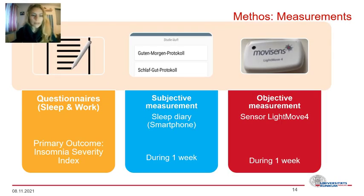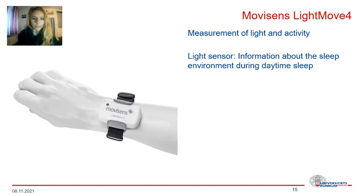On the one hand, we use questionnaires with a focus on sleep and work, and our primary outcome is the Insomnia Severity Index. Also, we ask them to give some subjective measurements. As you can see, we use for this the sleep diary, also for measurement, as I told you before, with a smartphone. So they fill out this sleep diary during 1 week. And while they are filling out this sleep diary, they are also asked to wear a sensor to have some objective measurements. For this, we use the sensor Light Move 4 from movisens, and I just want to give you some more insight and detailed information about the use of the sensor.